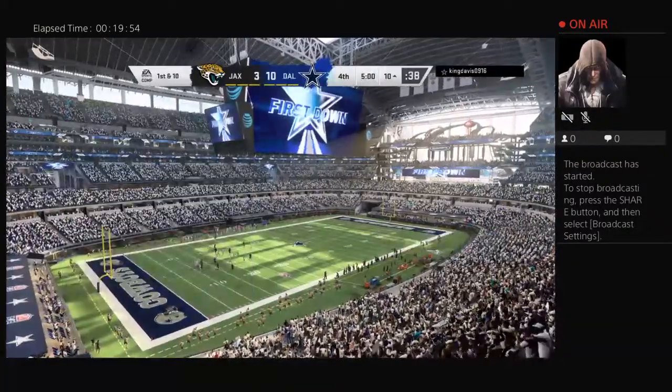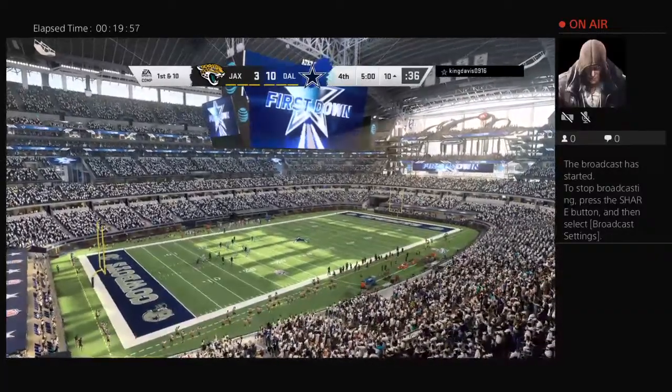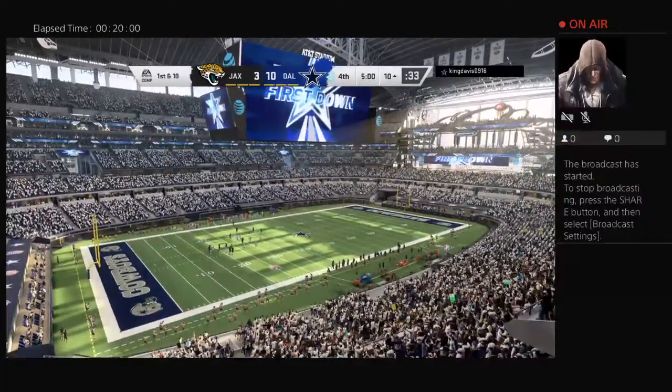In Arlington, it's the Cowboys with the football. They'll be looking to tack on to their lead as we get set for the fourth.